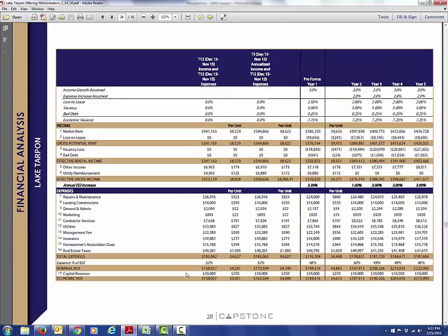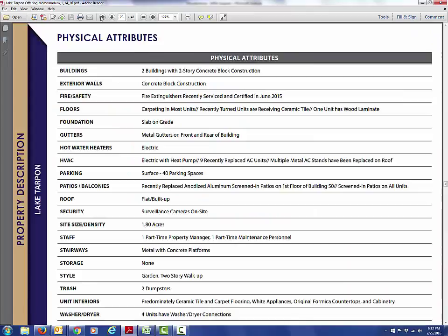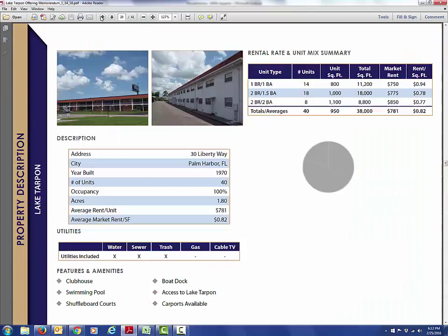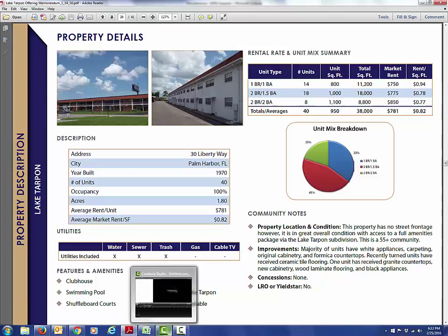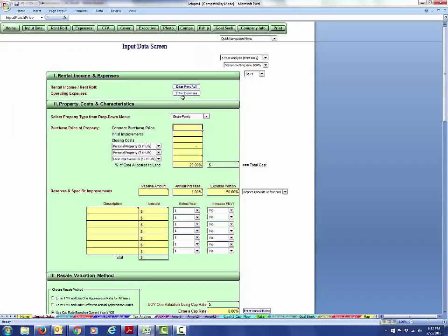We got the information. Let's go back to page 20, because we need to find page 20. And I'll show you how to start using the cash flow analyzer. Okay, 2.75 is the purchase price. Here we go. First thing you're going to do is click on the input data section. We're going to choose multifamily. That really comes into play when you're building your offering memorandum. The contract purchase price, they want 2.75.